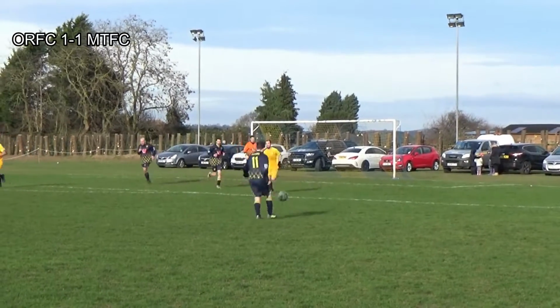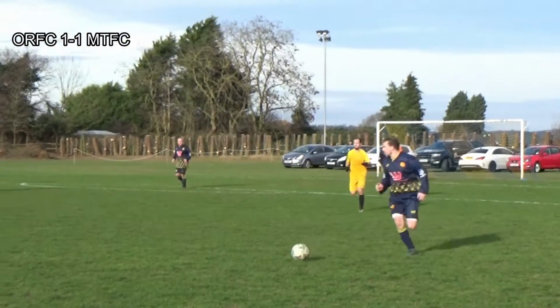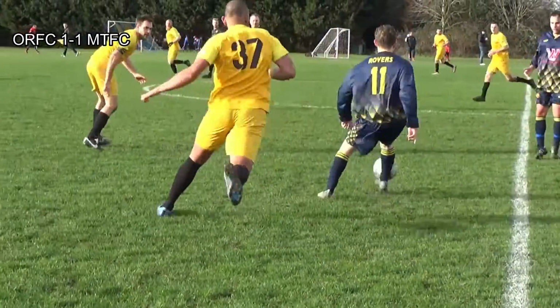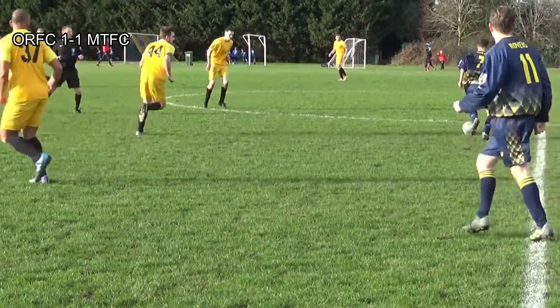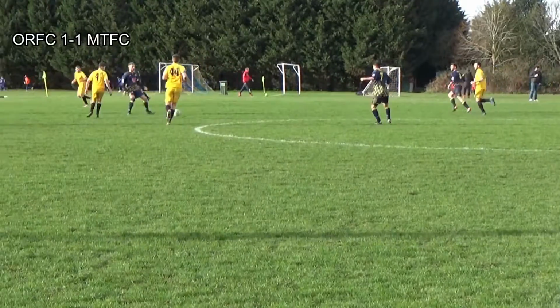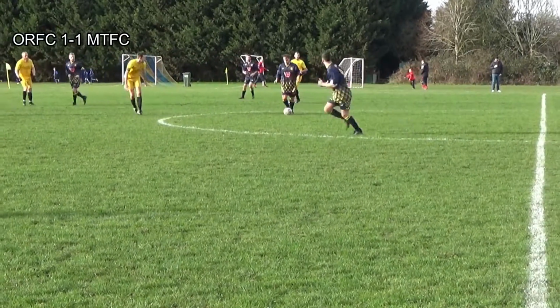He releases it quickly out to this number 11. The 11 takes a nice touch, turns. He's got loads of room down his left-hand side. Jordan's here to meet him, but unfortunately he's just beaten. The 11 comes inside to the number 7. Number 7 looks to play it to his other central midfielder, who knocks it forward to the striker. Striker comes in well to receive the ball.